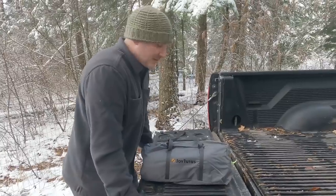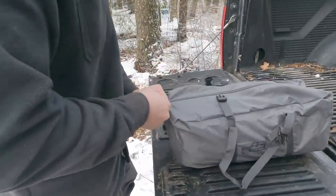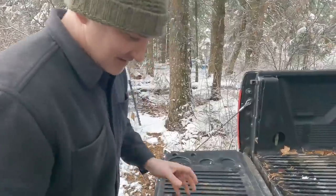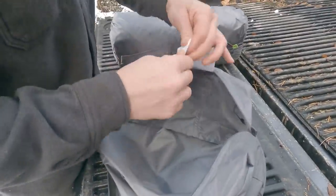So we reached out to this company and they sent us this. Nice little tight package. Instructions sewn into the carrying case. Nice.